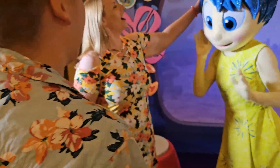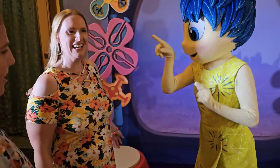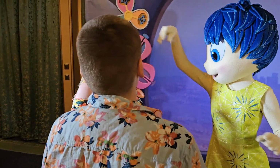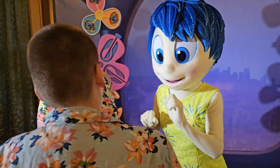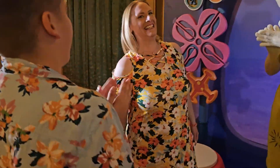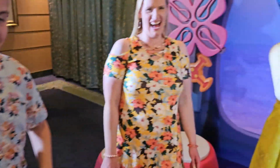I love her hair. I think I'm going to color my hair blue, right? Yeah. She has sparkly blue hair. Oh, she's sprinkling the sparkles on her. There we go. Joy! I got Joy sparkles. Yeah, mine's sparkly, but it's just white. But hey, I'm having fun anyway.